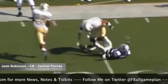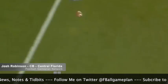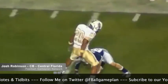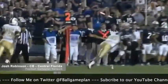You also look at the secondary, Josh Robertson out of Central Florida, a guy that brings a lot of speed to the position, great tackling ability, and will fit perfectly in that cover two defense. I think this is an excellent fit for a guy like Josh Robertson.